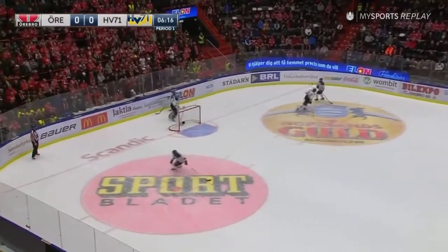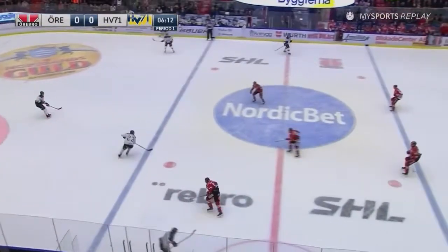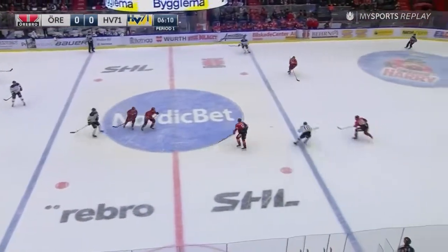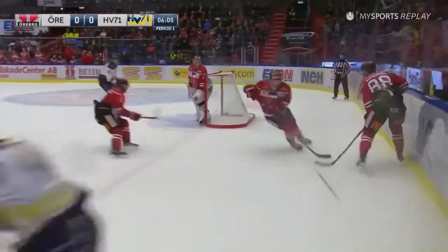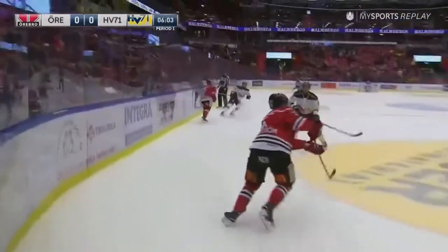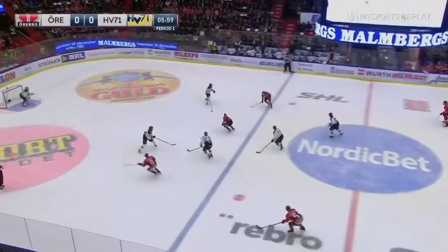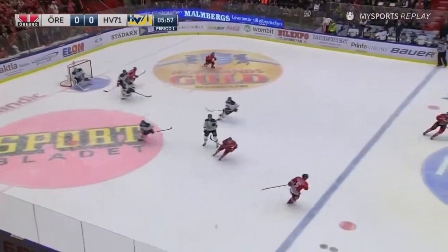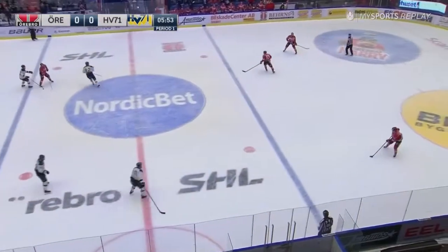They'll go for a change, and so lots of time and space here for HV71 as Thornburg plays this one up to Figurin. Figurin trying to feed it back to Thornburg. However, it's out of his reach. And coming away with it in their own zone is Örebro. As Backstrom playing that one up to Tyson, or rather Tyler, as Tyler plays it deep, but Örebro forced back into their own zone now.